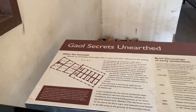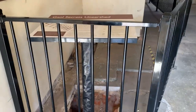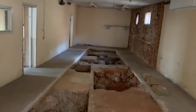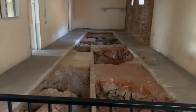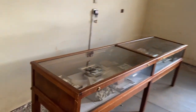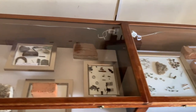Jail secrets unearthed. There are a lot of places dug in this prison and many things were discovered. This place is one of the places where a few things were discovered during unearthing. In this glass display here, you can see a few things discovered during the unearthing of this place.